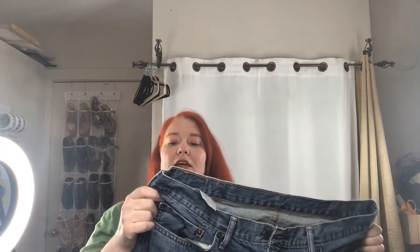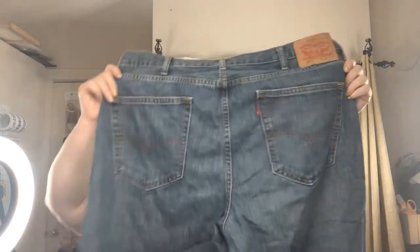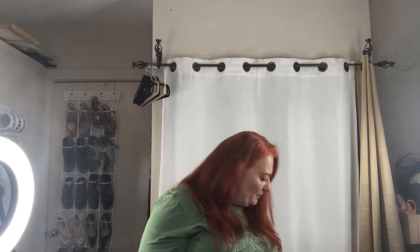These are just regular old Levi's. They're 38, 34. They're men's, and there's nothing wrong with them, so I picked them up. Men need shorts, too. Oh, I picked up a few hats.